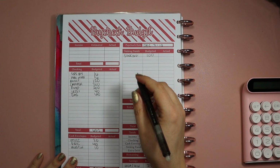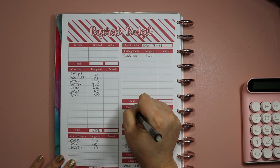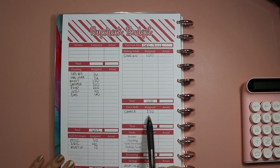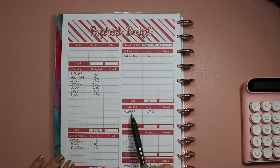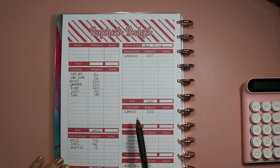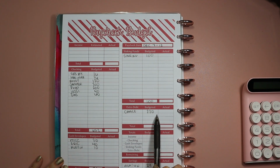All right, and then similarly for extra debt, we are setting aside $220 with the idea that hopefully this money will go to paying towards our Chase card, which is the card we're currently working on. But again, because it's December and things are crazy, giving myself some grace, I'm just setting aside this $220. And at the end of the month, hopefully it'll go right to the Chase card and we'll get that card paid off.